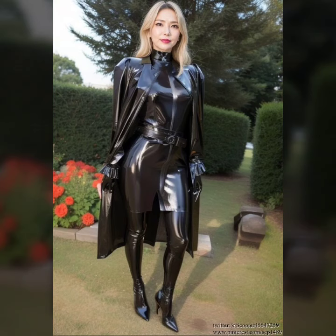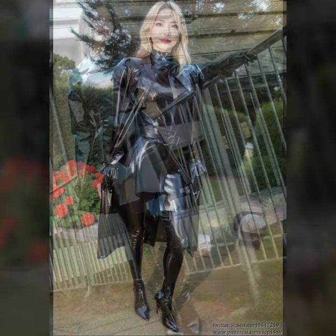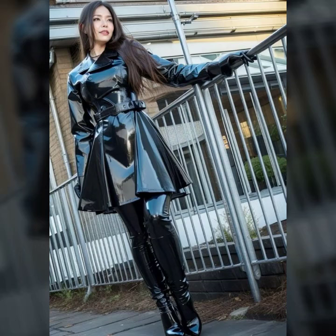And so beautiful collection. And different types of leather: simple leather, shiny leather, stretchable leather. Trendy, I hope you liked it.